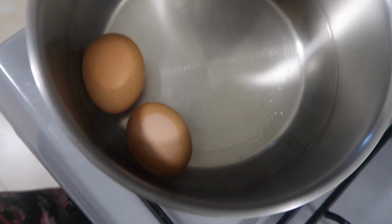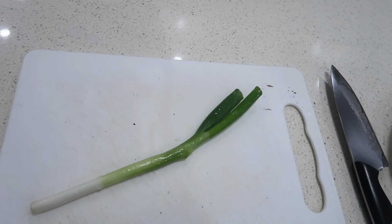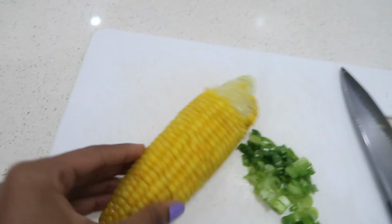This is the boiled egg in here boiling right now. I just decided to do 2, so I might just choose one and eat one later. So I'm gonna chop this up in 3 and 2. Boom. So we have that ready. Next, this.